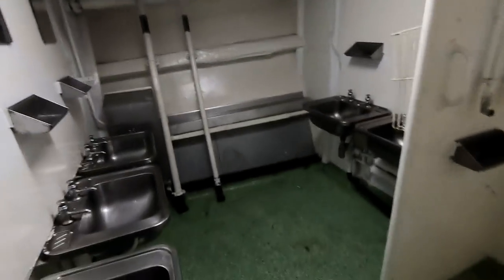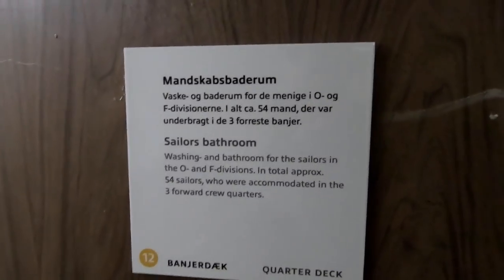This is the sailor's bathroom. This is the bathroom for sailors. How does this look? Sailors' bathroom, washing and bathroom for the sailors.